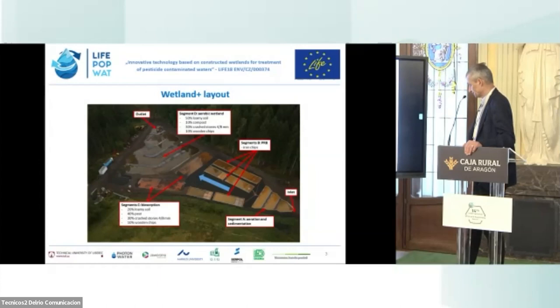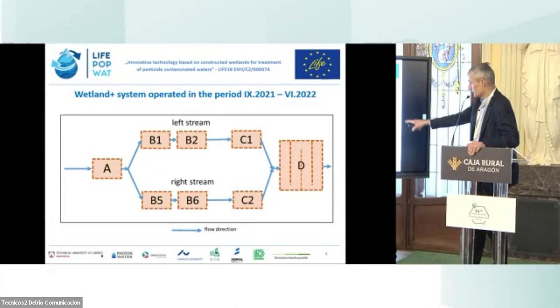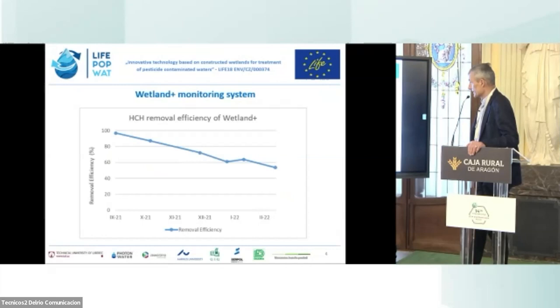This is the layout of the system that was operated during the first 9 months of the operation. The flow is from left to right, so the opposite of the previous picture. So A, and then in parallel there are two streams, left and right. B1, B2, B5, B6 are modules with zero valent iron, and then two segments C and the final aerobic wetland. And this is the HCH removal efficiency of the system during the first 5 months of the operation.